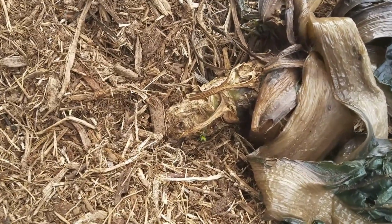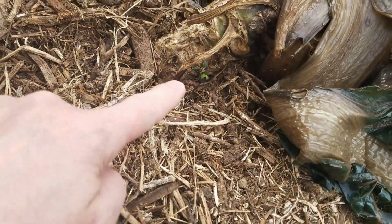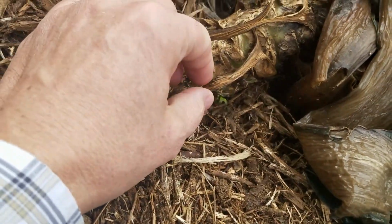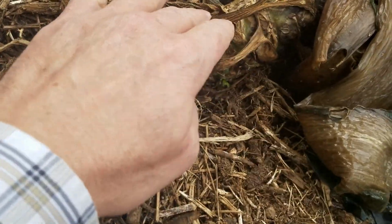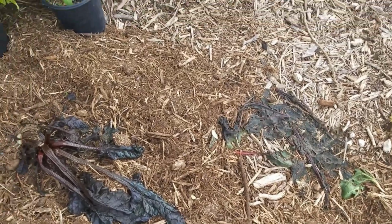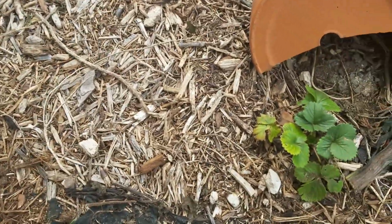And another chard, and here we go. This kind of does support what I'm saying. See that? A little bit of green coming out. It's already starting to bud back. So it looks like this stem survived. It's another chard. Won't waste your time. They're all going to be about the same.